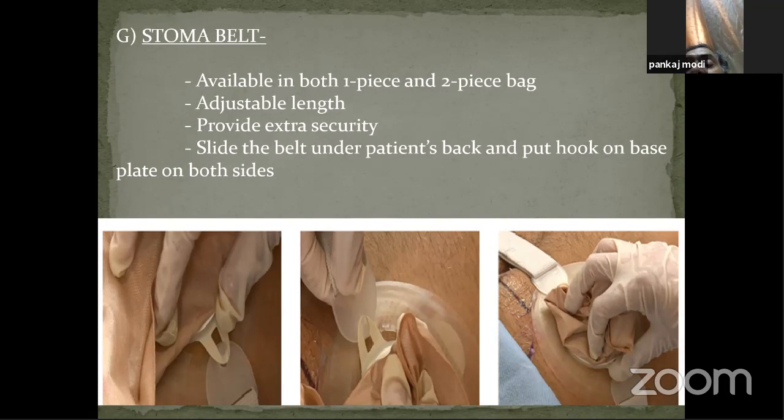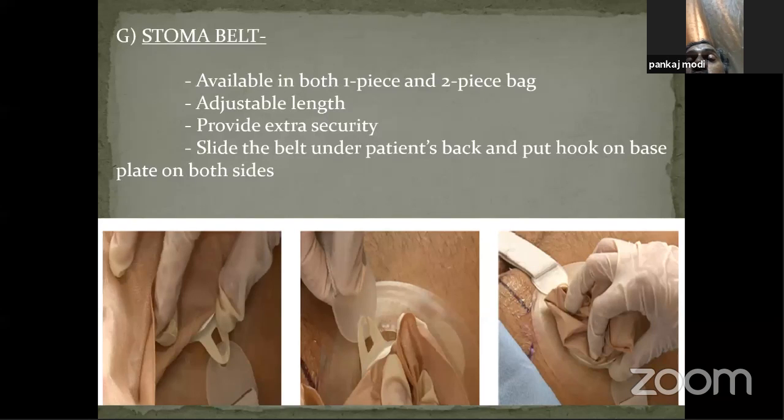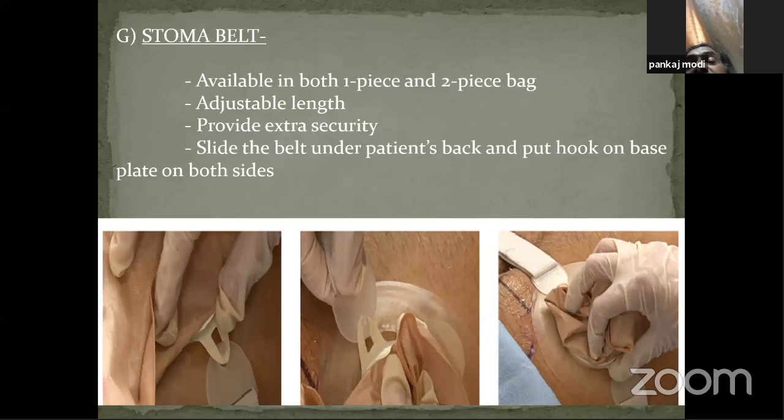The bag and the flange are joined by a locking mechanism. Have you shown it? Sir, I have shown the two flanges in the previous slide. Not two flanges, the locking. What is the locking mechanism? Sir, the flange will be on the outside and there will be a lock system on the barrier. We have to rotate it and it will join with it, so that the bag can be attached easily. He showed it. Okay, great.